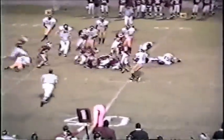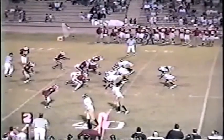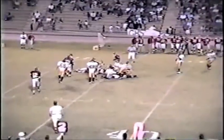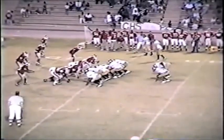Only thing you can do there, if any doubt in your mind, is just don't make the block. But we were hustling there, and that's all I ask, for people to hustle and play with a little enthusiasm and intensity.